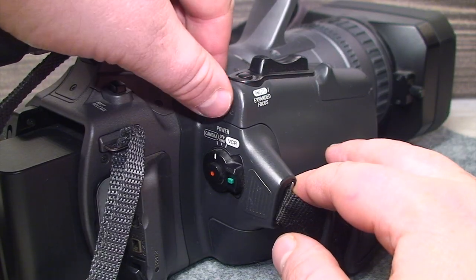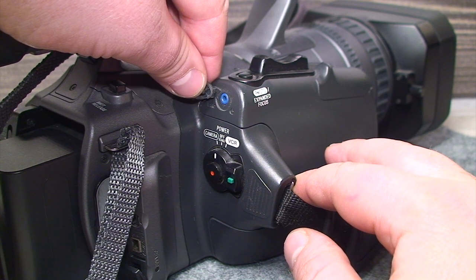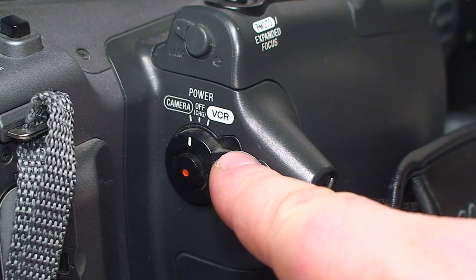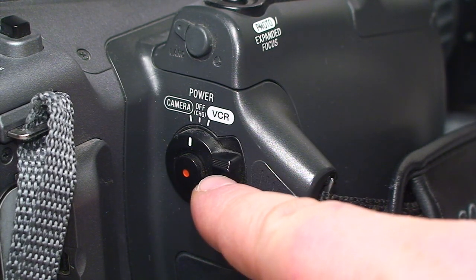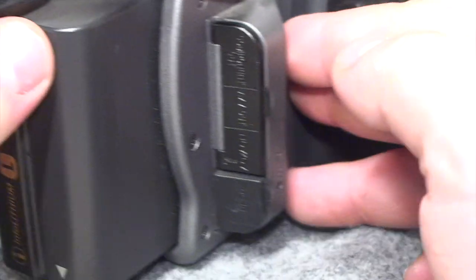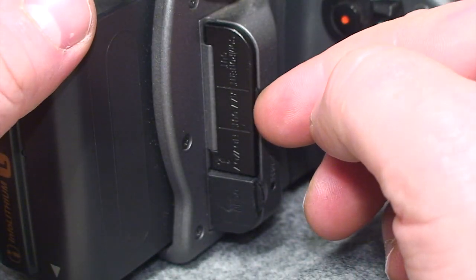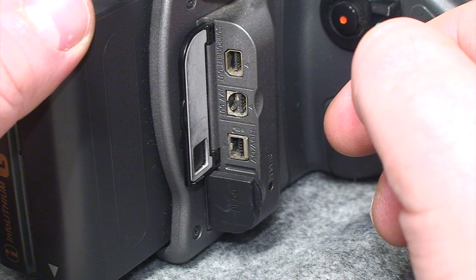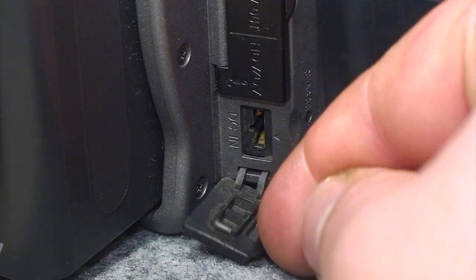Of course, this wouldn't be a Sony without the LANC remote control jack and the typical camera VCR on and off switch, which on my example is actually rather finicky. Behind these doors to the right side of the battery are some input and output connections for AV, component, and composite outputs, and a DC input for charging.